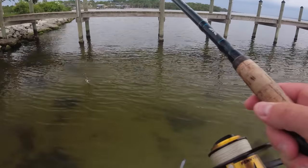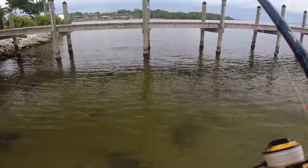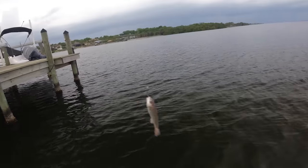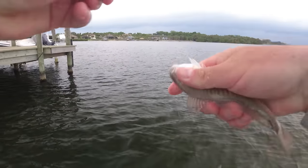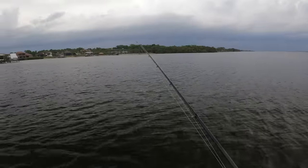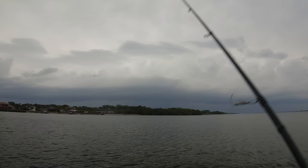Thunder's starting to get a tad bit closer. I'm gonna flip this last dock with this croaker, see if I can pull something out. If not, it's time to run. All right, croaker, you're lucky. You're gonna go back in the water. All right, storm is pretty much up on me. It's time to run away from it.